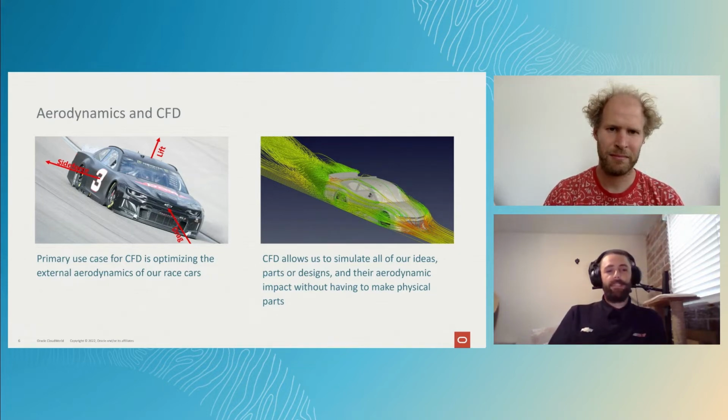In the picture on the left, you can see the 3 areas of interest in external aerodynamics. We are mainly focused on drag, which is the force opposing our forward progress. We aim to reduce that force. Lift, which is the force that wants to bring the car off the ground. We generate negative lift, otherwise known as downforce, to push our car into the ground and help it corner better.